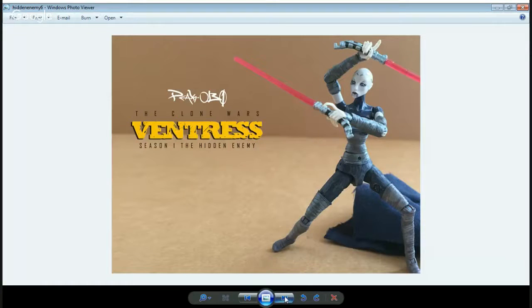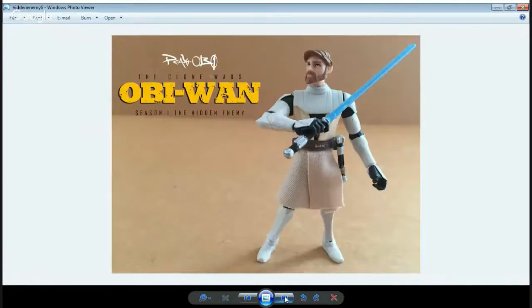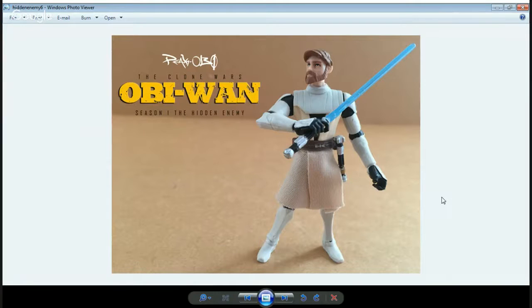So there is my Ventress, and that brings me to my next custom, and this is an Obi-Wan. You'll say, well, I don't really notice anything different. There's a couple things here. Well, the spacesuit one, right? That you're using right there? Yeah, I really love that spacesuit head. It's perfect in every way.